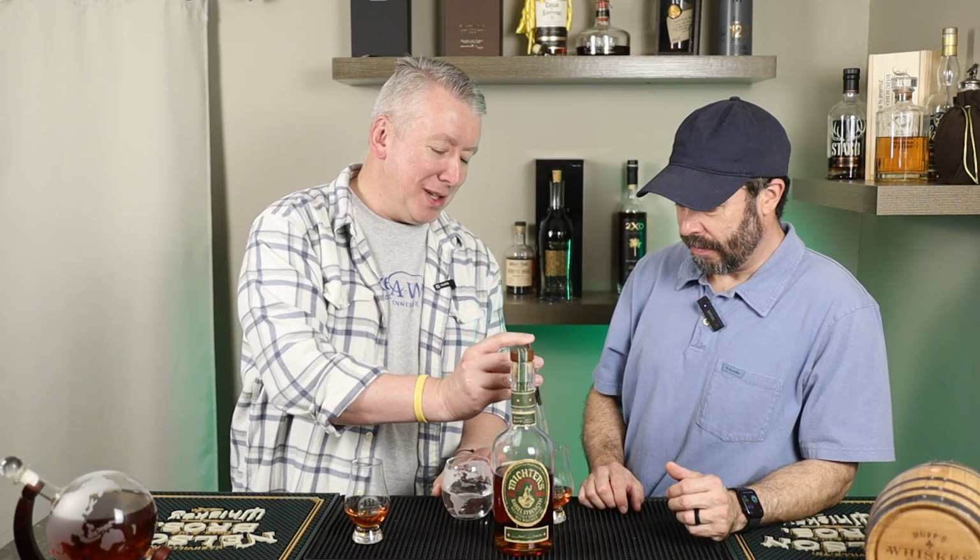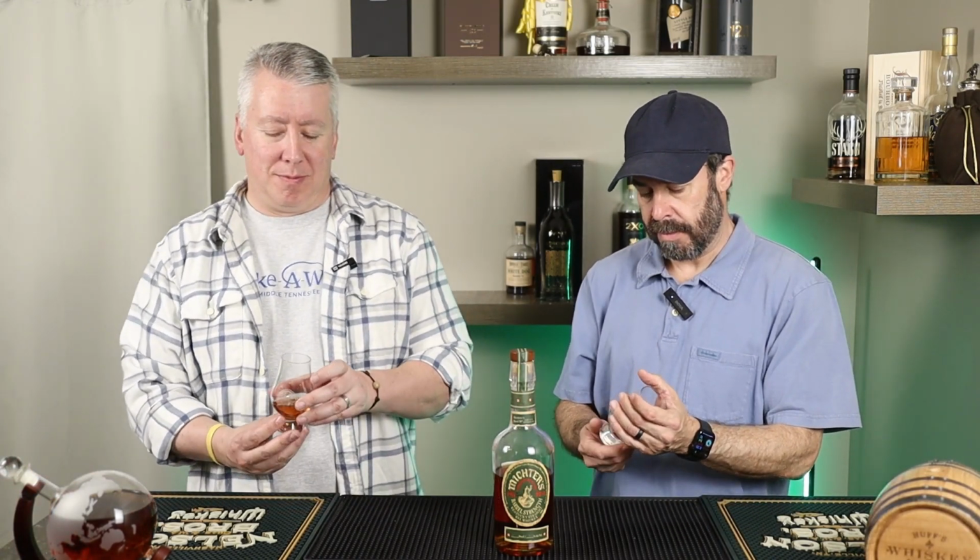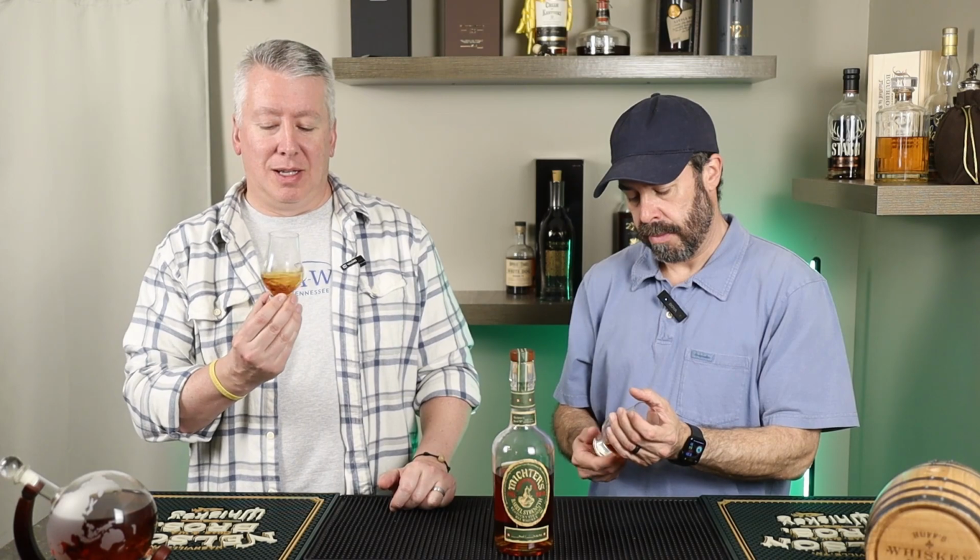There's a lot of oil in this. This could go one of two ways. It's either going to really kick up that rye, or it might release the proof and then go sweet. I don't know. I have no idea. The proof is nice on this. I think it's a good proof.